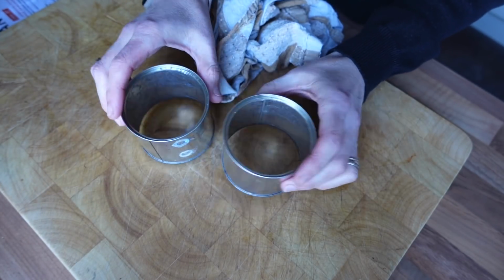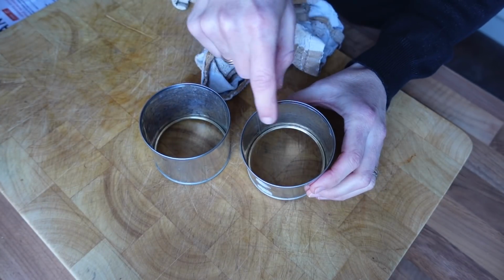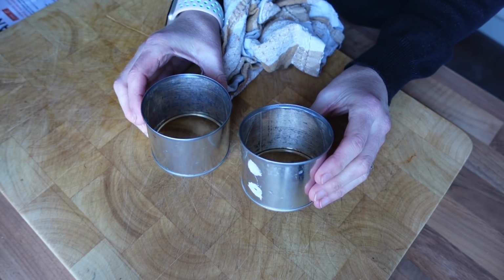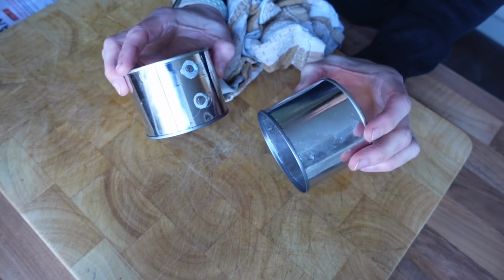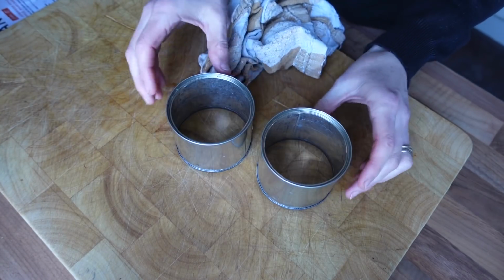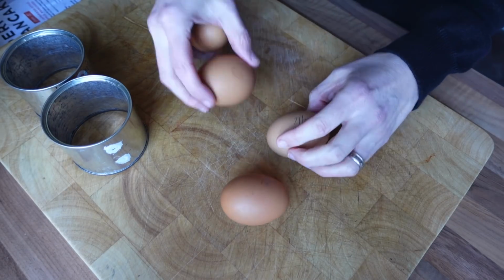There we go. So even though the tops and the bottom edges are blunt, just inside the rim, there are some sort of sharp bits sticking out. So I'm going to have to just be mindful of that and be extra careful because we don't want any pancake making injuries. So we're going to want 4 large egg whites.